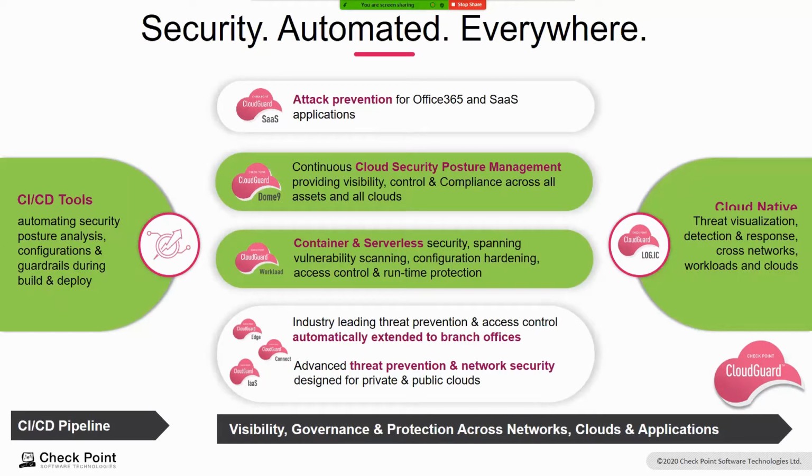But today we'll mainly be focused on the highlighted sections in green. That's cloud security posture management, our container and serverless security, the ability to embed into CI/CD tools, and also the logic element of our portfolio, that is detection and response.